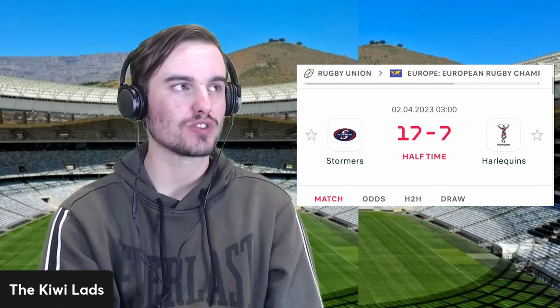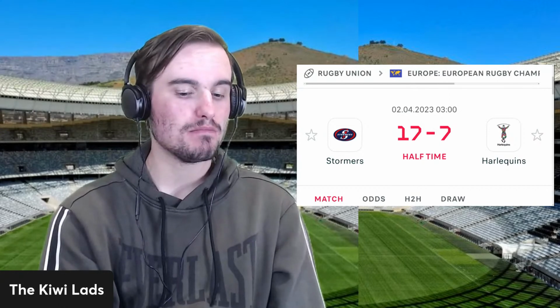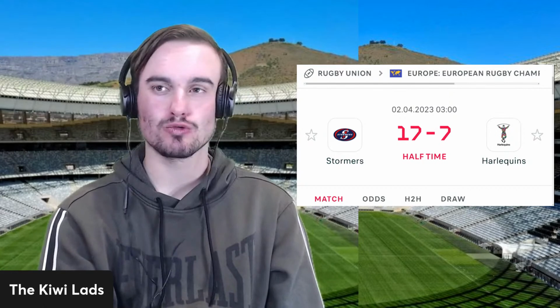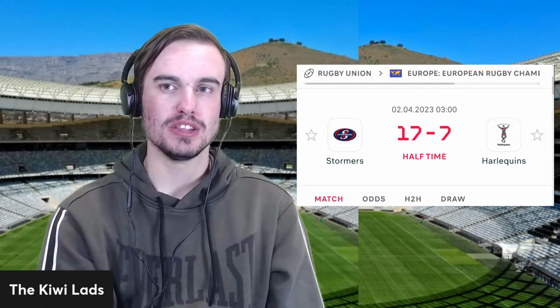Three penalties conceded at scrum time by the Harlequins compared to the one that we have seen by the Stormers. Gone down in the front row again. It's really been scrappy at scrum time. No one really able to find their momentum.